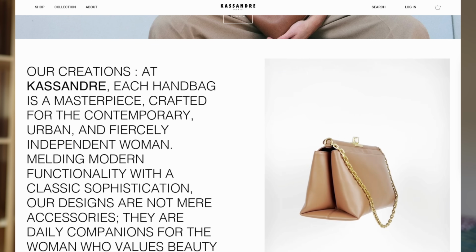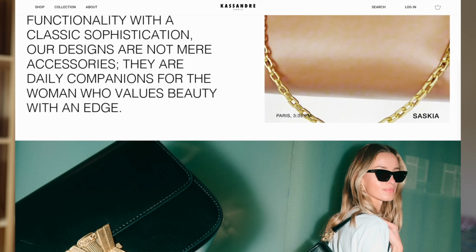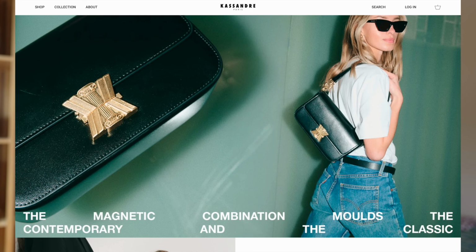For the next brand, we are headed back to Paris. This brand is called Cassandre Paris, I believe, and again, they are Paris-based. They are stocked in the Galeries Lafayette in Paris, but they do ship worldwide from their website, and they have a range of really beautiful leather bags, similar to Fleuron a little bit.